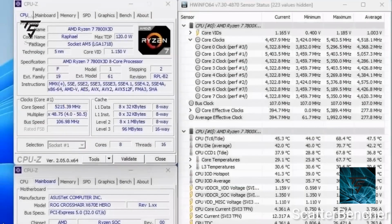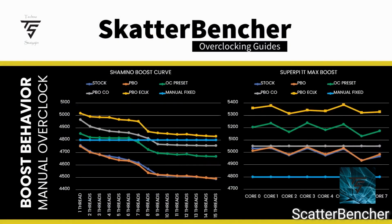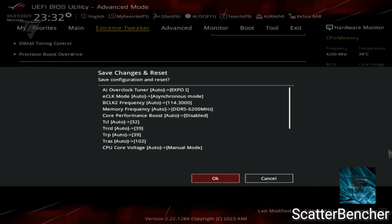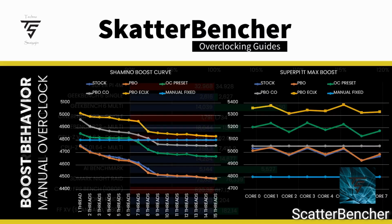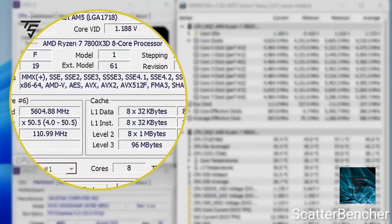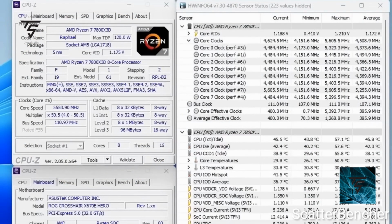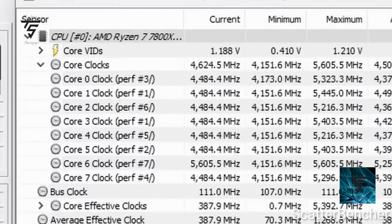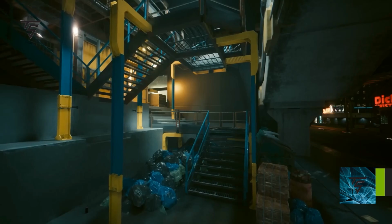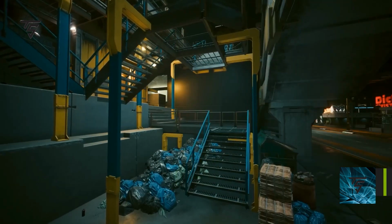As you can see, he was able to get 5.2 gigahertz at below 1.15 volts, which is insane. Performance increased, and he was able to go up to 5.6 gigahertz. But at that point he needed to push 1.2 volts, and at that voltage it was not stable enough, it was crashing. Still, it just shows how far you can push these Ryzen 7000 X3D parts.